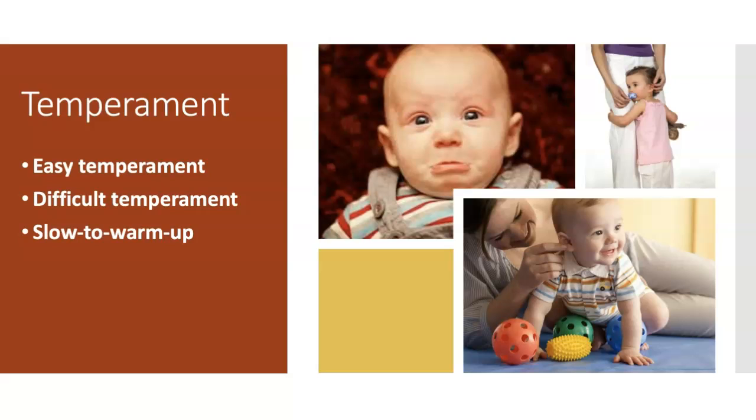Now, I'll get to slow to warm up in a second, but obviously having an easy child versus a difficult child is going to change how you respond to them. When you have an easy child, of course, it's much easier to be warm and responsive to their needs. And so what you tend to see is that babies with an easy temperament tend to elicit more warm and responsive parenting. On the other hand, if you have an extremely difficult child, it may be much harder to stay calm and to remain patient. And so these are babies that are more likely to evoke irritation, and they may cause the parents to withdraw or pull back a little bit. Doesn't mean that parents will, but you might see that in response.